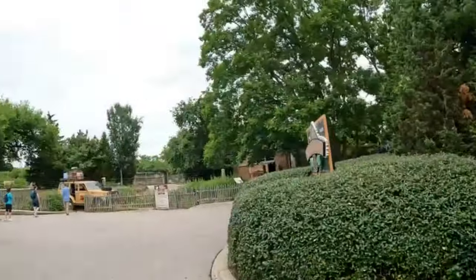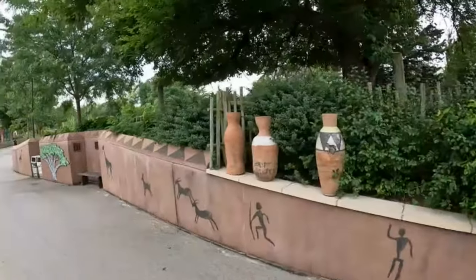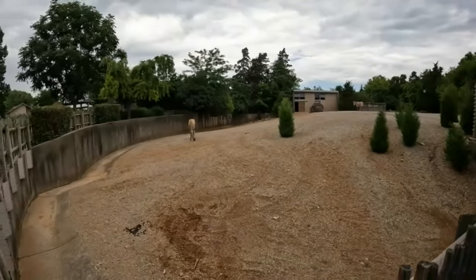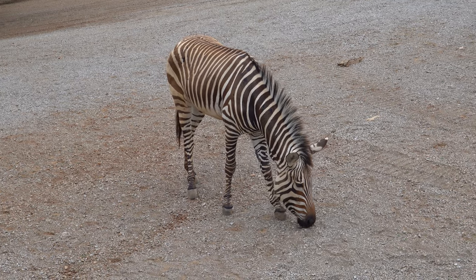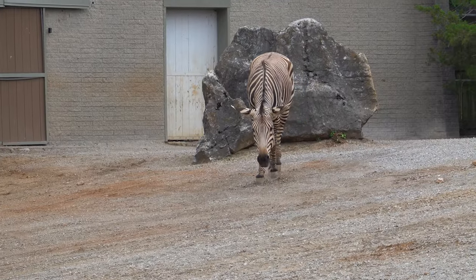All right, we're getting close to the zebra exhibit. I can see right now, looks like the male zebra is out. Don't see the baby though. Off in the distance is Fitz's enclosure. Still don't see any baby zebra. Well, I see mom. Still don't see the baby. But it is getting towards 2 o'clock and I think it's only on display till like 2. So could be that baby's already gone back in the enclosure. So there's mom. And there's dad.